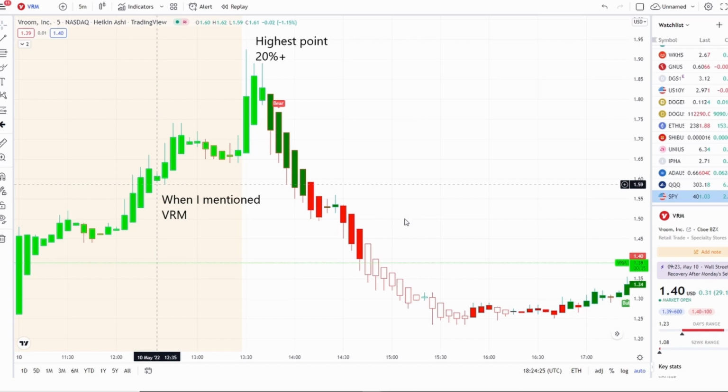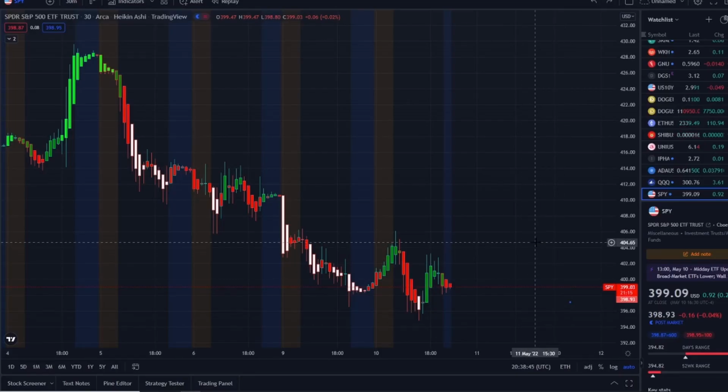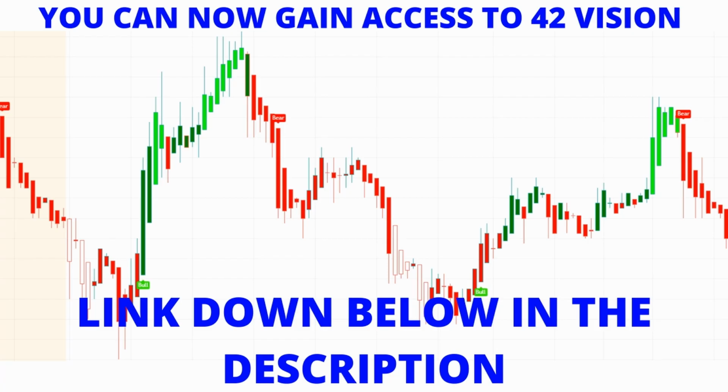Let's jump into these charts. So here we are with the SPY, and we're going to pull up Ultimate 42 Vision, the bull and bear indicators, which you can now gain access to as well.